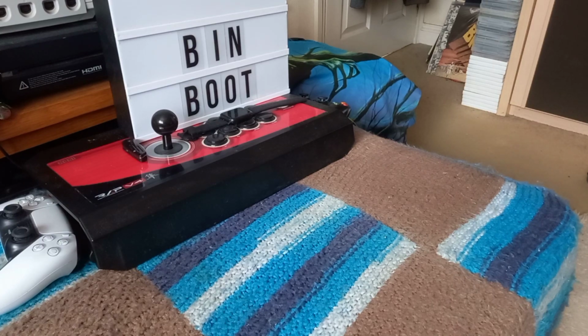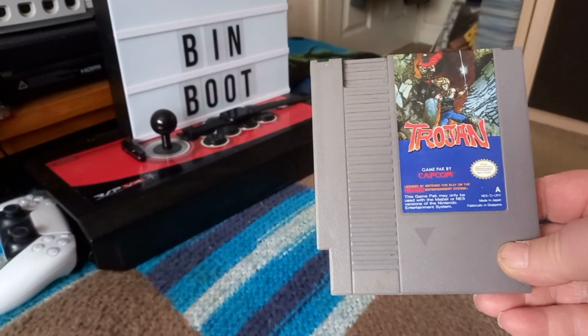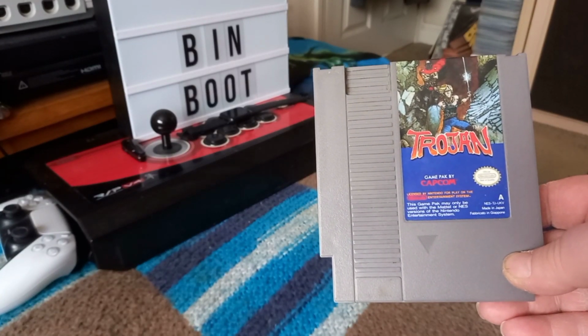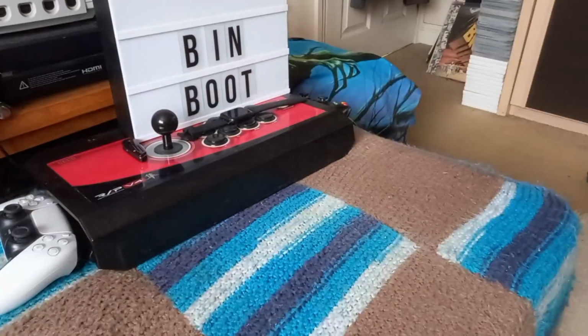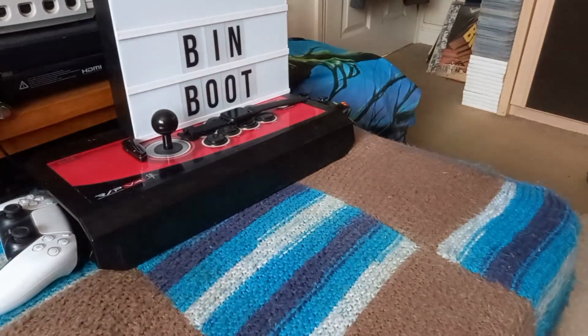So we'll start off with the older stuff first, the more retro cartridge based stuff. Some of it's been sitting for a while, got a little bit dusty. Anyway, on the NES you've got Trojan, and it's a Capcom release. I've seen a bit of gameplay and I thought it looks okay. I got it with a bit of CEX vouchers. Didn't cost a great lot, and I've not had a chance to give it a go yet. It's just been sat in the pile ready to do the collection.